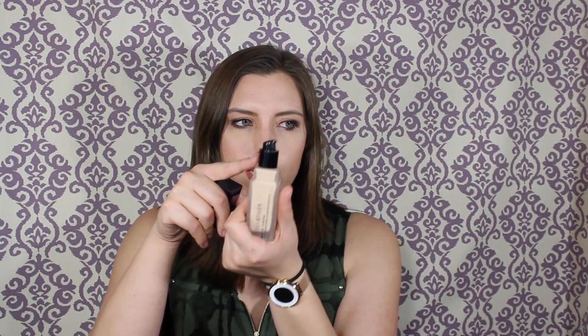So let's talk about the foundation I haven't been able to put down since I got it. This is the Fiona Stiles Matte Finish Foundation. This is my favorite foundation I've ever tried ever. And that's saying a lot. I have a lot of foundations. I think I can count probably 15 foundations that I'm looking at right now. This is better. This is a matte foundation. She does have a luminous foundation.